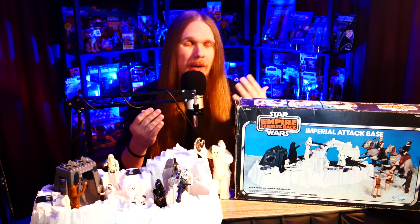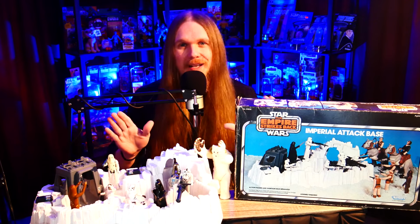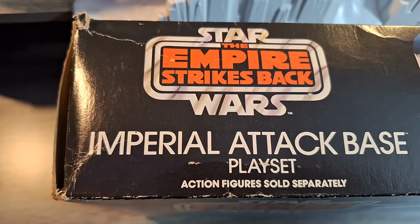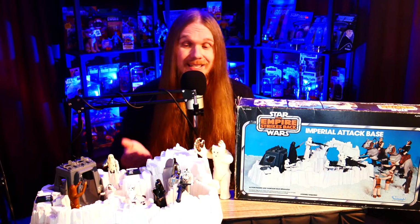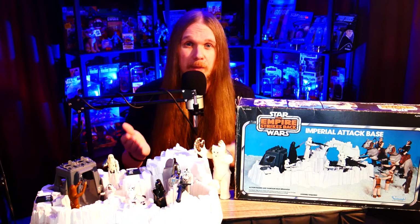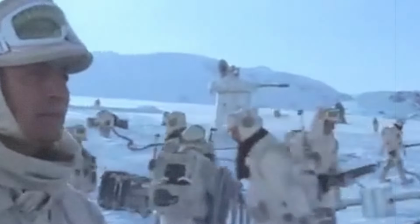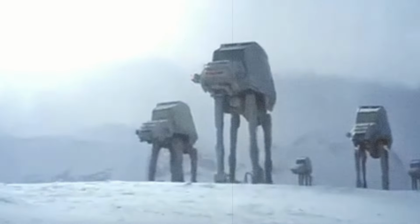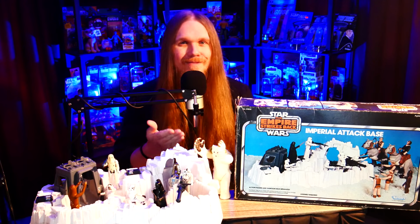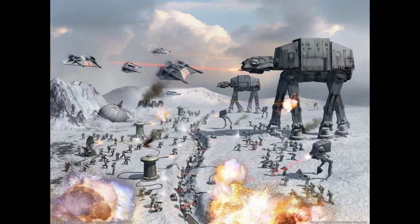As has been mentioned by many other collectors and shows before, yes, it's really weird that Kenner decided to call this the Imperial Attack Base because, frankly, there was no Imperial Attack Base. This did not happen in the Empire Strikes Back movie. As we all know, at the Battle of Hoth, it was the rebels who had the ground assault and were trying to defend themselves from the onslaught of the all-terrain armored transports and the scout walkers.